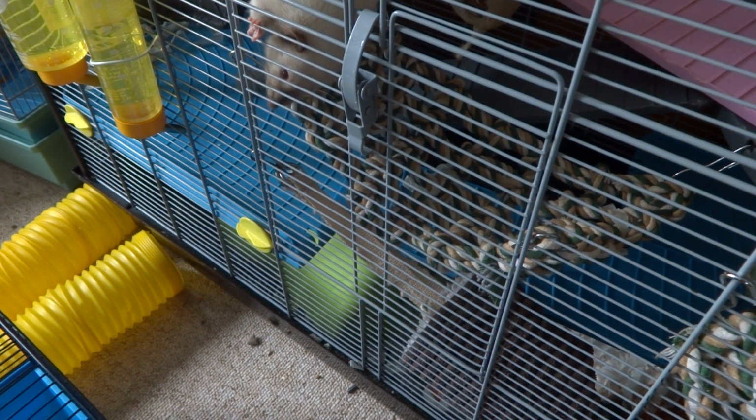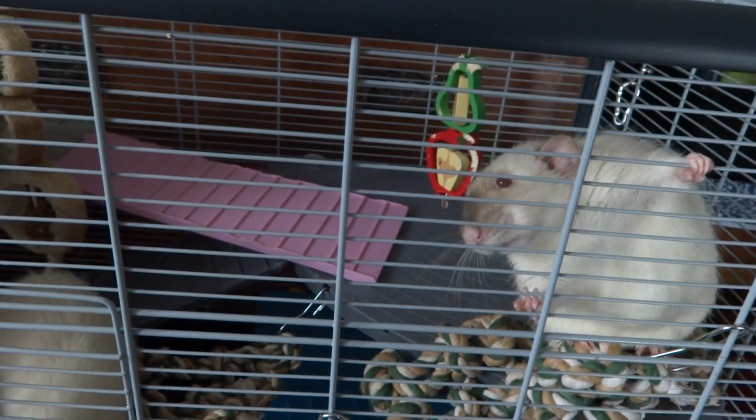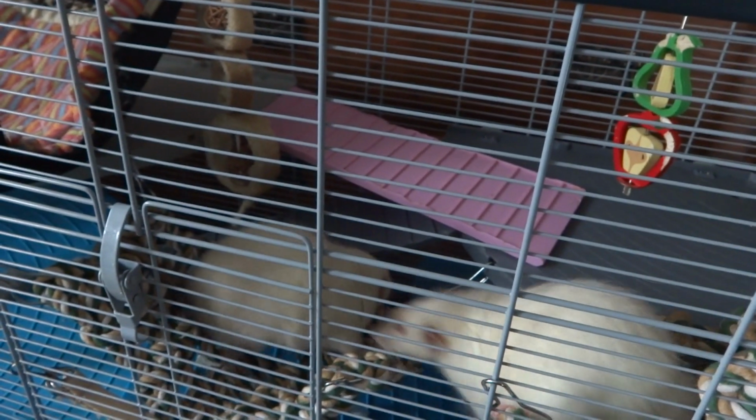But that's them, you lovely boys. Yes, you want to come out for playtime now, don't you? Yes, that's Sam. He's such a character. Yes, you are. You're characters.